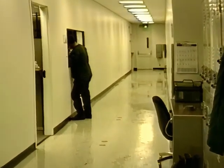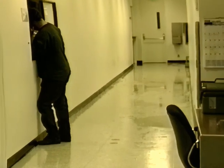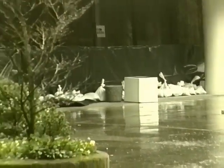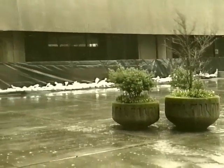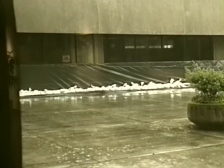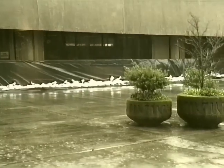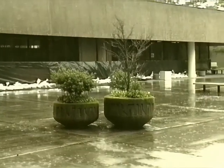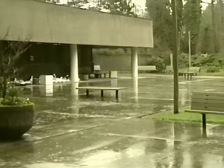One of our maintenance workers on the phone. As you can see in the back of the building, they've prepared it just in case Mill Creek overflows, and it just may overflow the banks here. The water comes in here, they've got to keep the water out of the building. So they've put plywood up all the way along with some sandbags. Hopefully that will keep the water out should the Mill Creek overflow its banks.